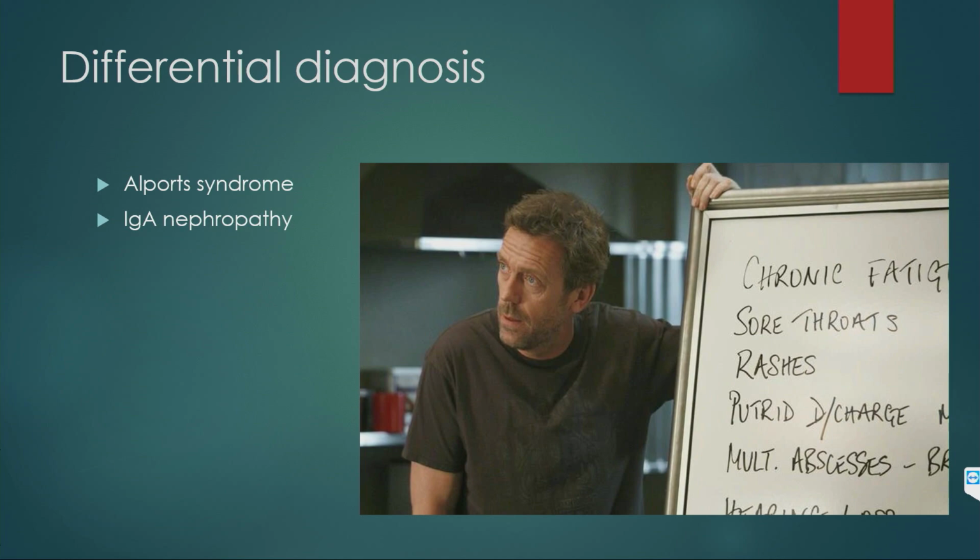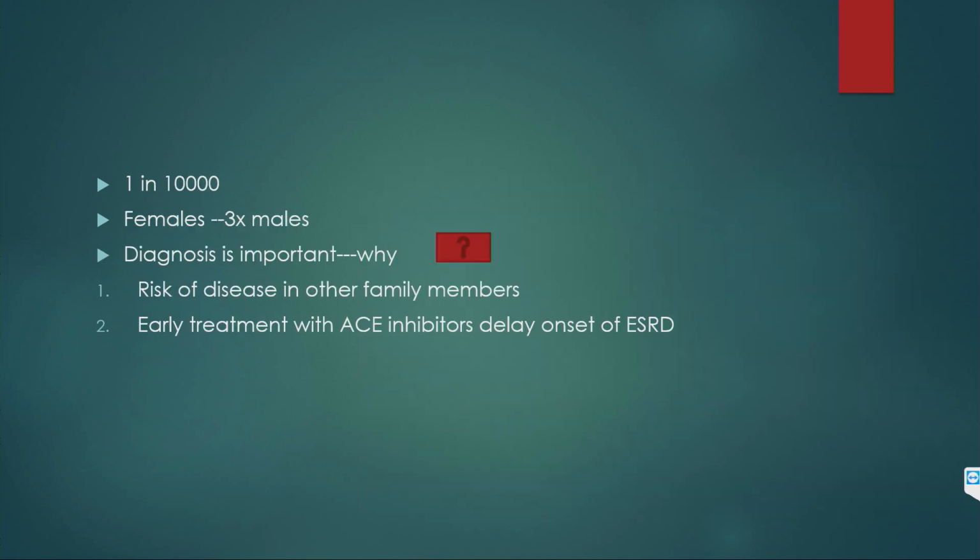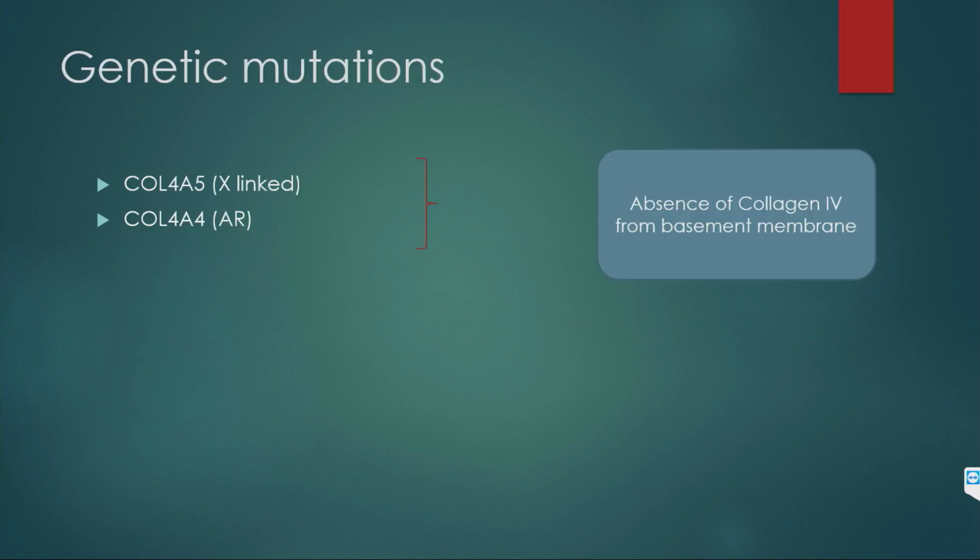Taking into consideration his progressive renal failure, hearing loss since childhood, and the retinal abnormalities, we came to a differential diagnosis of most probably Alport syndrome and less likely IgA nephropathy. Alport syndrome has been reported in 1 in 10,000 individuals, with males three times more affected. The diagnosis is important. Why? Because of the risk of disease in other family members, and early treatment with ACE inhibitors in such patients can definitely delay the onset of end-stage renal disease.